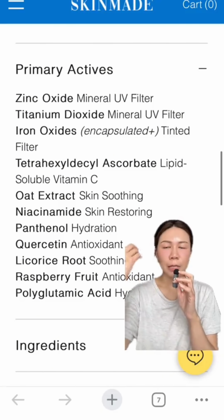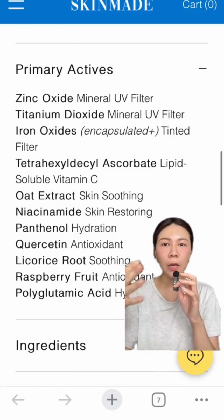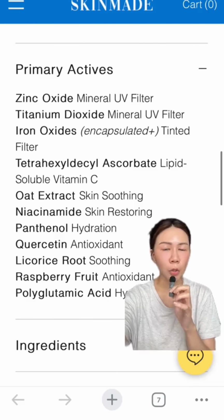I face the screen all the time, so blue light protection for me is a non-negotiable. And this is something that it comes with as well. And it also has a lot of vitamins. So for full context, like I mentioned just now, zinc oxide is a mineral UV filter, so it's a physical one that blocks. And then it also has titanium dioxide. Those are the actual ingredients that give you UV protection.